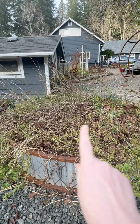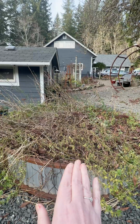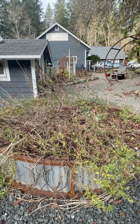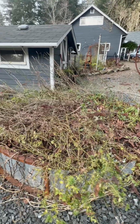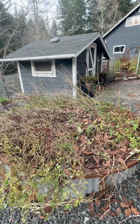This is also the bed that my husband installed last spring. It was successful except for the cornflowers or bachelor buttons. I won't grow those in here ever again because they pushed over other plants and they just fell over, and we had to pull them out. And then it left the center with big gaps, but everything else in there I loved. So that might be the same.